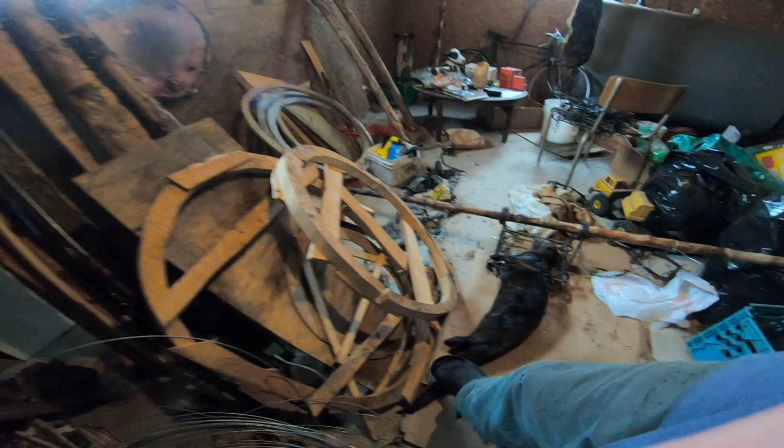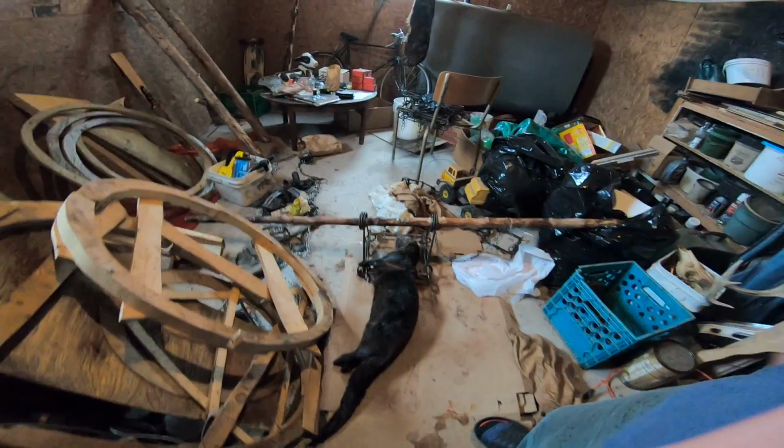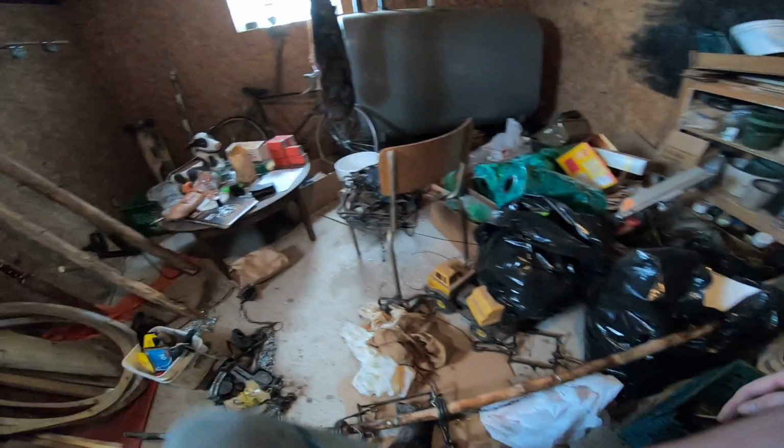I think that's the smallest. I don't know if that's the smallest. It'd be pretty close to the smallest one. That's otter number 5 anyway. I caught him in a beaver set actually. But speaking of beavers, how's this looking?